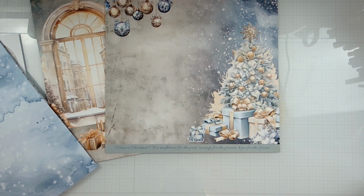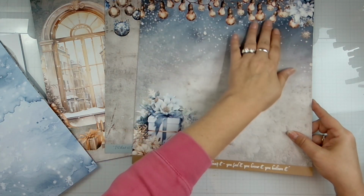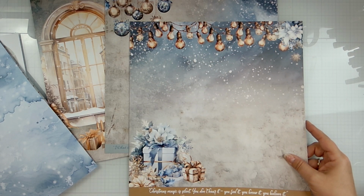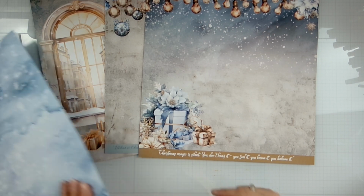A double pager because they have these beautiful quotes at the bottom. What is Christmas? It is tenderness for the past, courage for the present, and hope for the future. Over here we've got some more beautiful, look at those lights. The packages. Christmas magic is silent. You don't hear it, you feel it, you know it, you believe it. That's kind of cute. I'm not going to read every one to you.